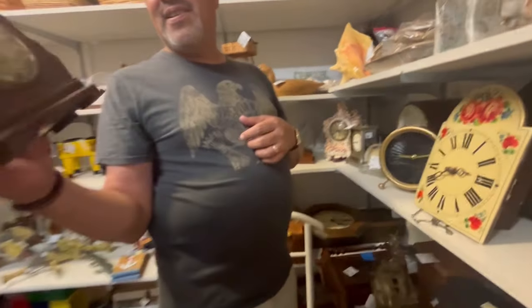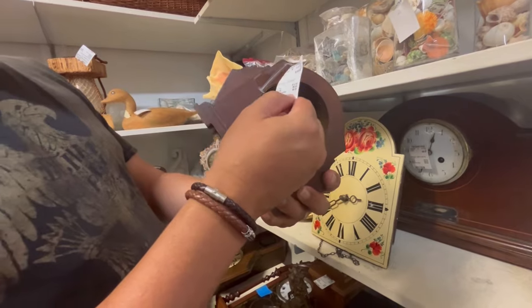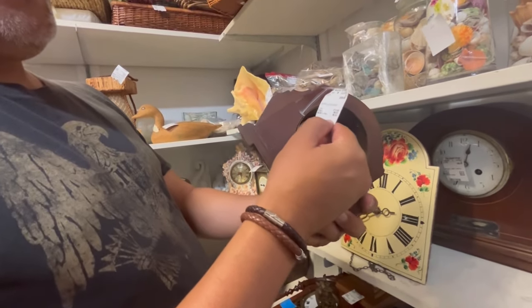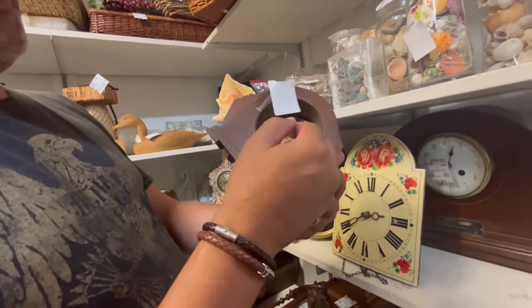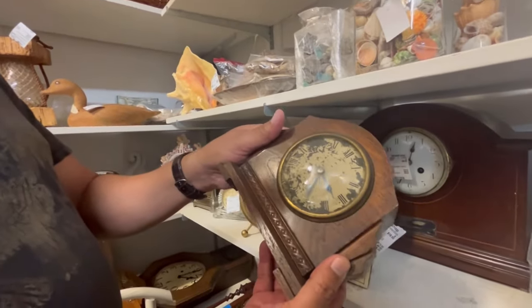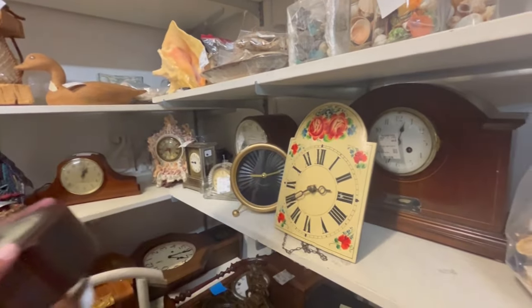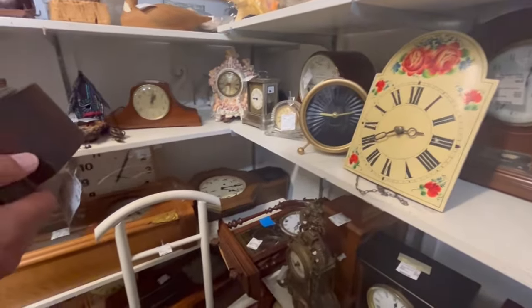Dang. It's a handsome little box. Mm-hmm. Nobody wants him. $13.50. I like the box, that's crazy. All the paint's chipping away on it. It's cute. I like it. Take him home. Show me.